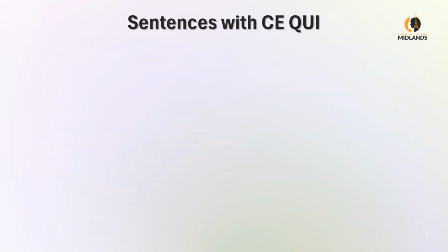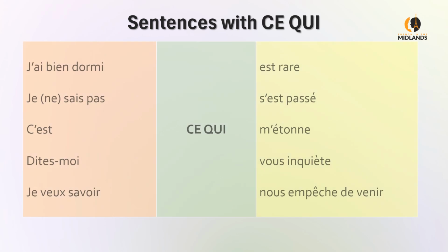And now let's have a look at sentences with ce qui. And straight away you notice that ce qui is either followed by a verb, as we said in first example, or an object pronoun like examples 3, 4 and 5. J'ai bien dormi, ce qui est rare. I slept well, which is rare. Je ne sais pas ce qui s'est passé. I don't know what happened. C'est ce qui m'étonne. That's what surprises me.